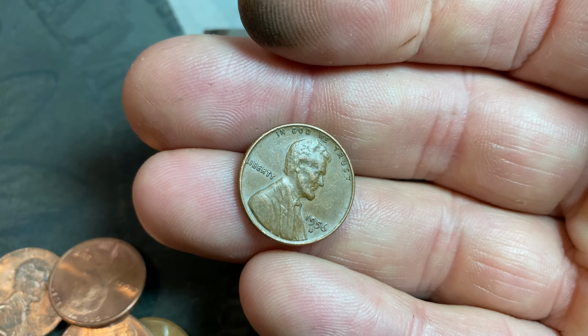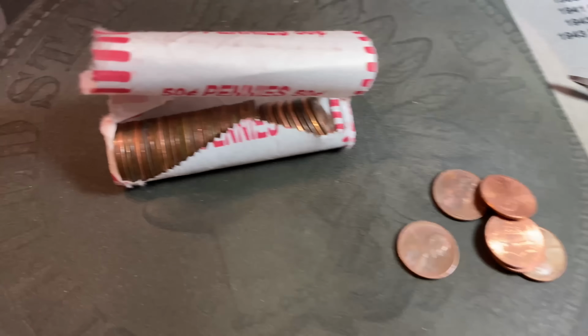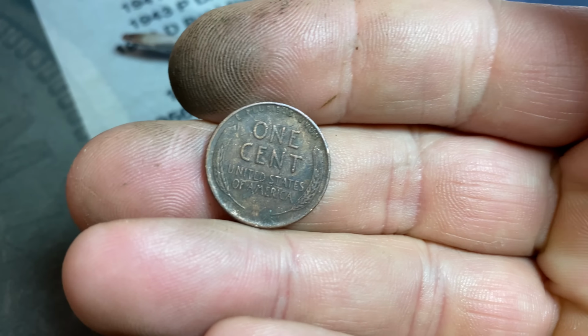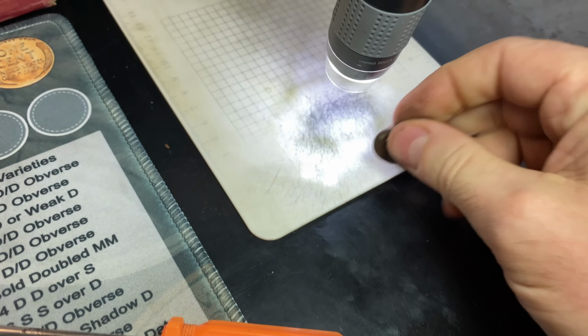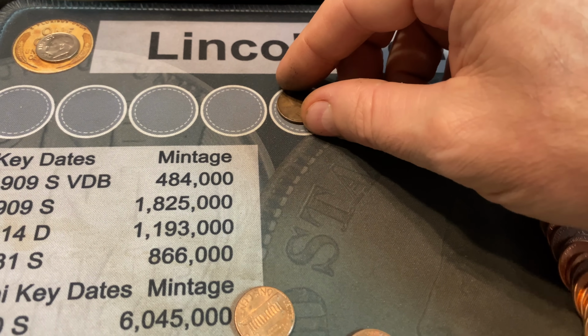Our first of the hunt. 1956 Denver. Can't get mad at that lucky find. We're on roll 25, and we're finally going to have our second wheat cent of the hunt. So kind of a slow box, obviously. And I think that's a 46, but we'll put it under the scope. And it is 1946 Philadelphia.